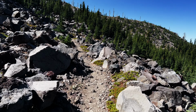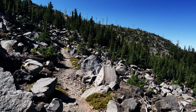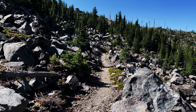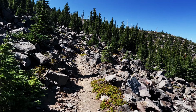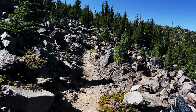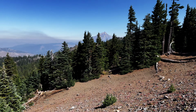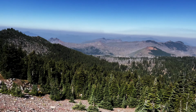So I got some beautiful shots of it. I don't think any audio came through, but that's okay. More important to see it than it is to hear me mumble and ramble on. So now I get to go downhill for 7 miles the entire way back. So that will be nice. Look at the incredible beauty of Mount Washington. It's an incredible panoramic zone.